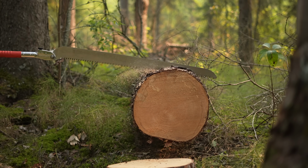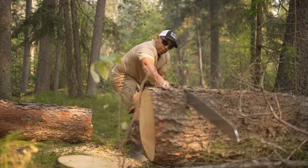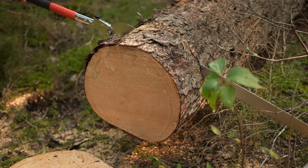This looks like spruce. Compared to a chainsaw, it's undoubtedly very slow.